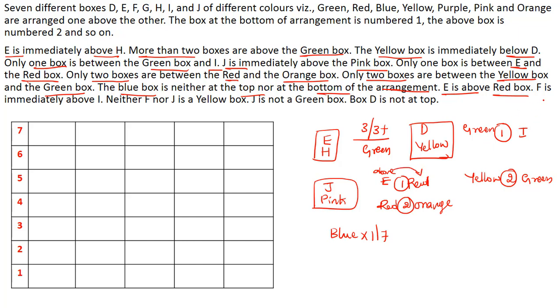Okay, the next one is F is immediately above I. So F has to be placed immediately above I. The next one is neither F nor J is a yellow box. So F or J cannot be the yellow box.